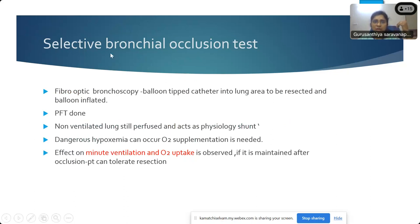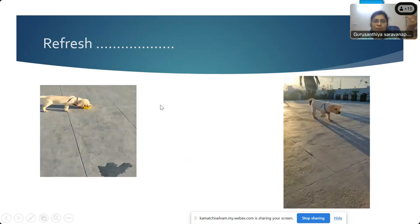Next is the selective bronchial occlusion test. This is using fiber optic bronchoscopy. The PFT is done, the same thing as in the case of a PFT. You occlude the bronchi selectively and do the PFT.